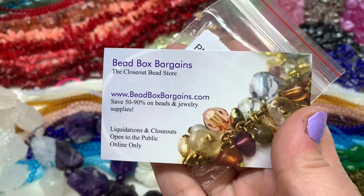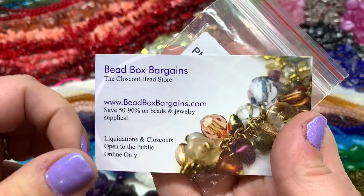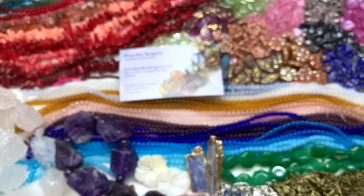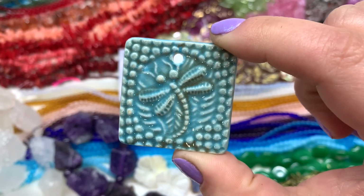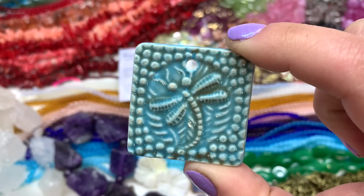And then finally, with every order, they send a little gift with that is attached to their card. You can see this time around I got one of these dragonfly pendants. That's really cool. I picked up some of these the other month. This time I got this aqua color that is really nice to get as a free gift.